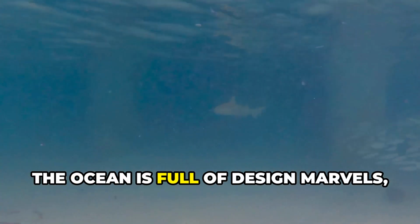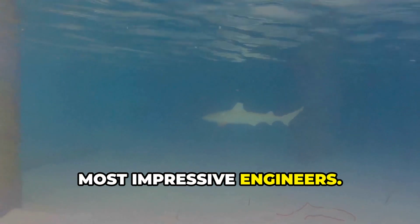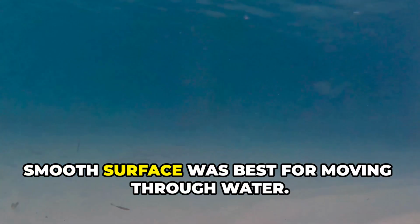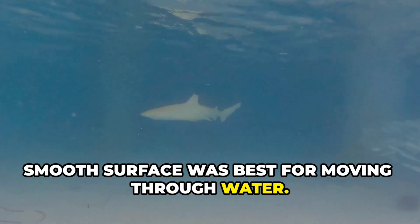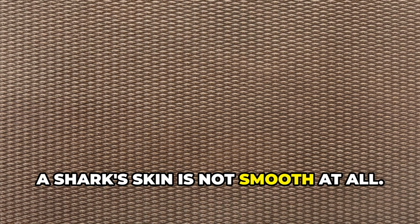The ocean is full of design marvels, and the shark is definitely one of its most impressive engineers. For a long time, scientists believed that a perfectly smooth surface was best for moving through water. But the shark proves this assumption wrong. A shark's skin is not smooth at all.